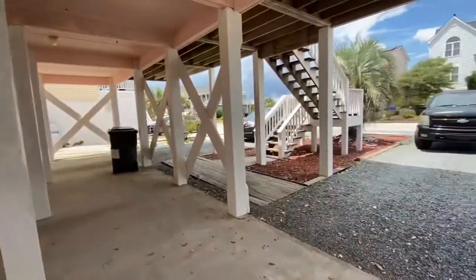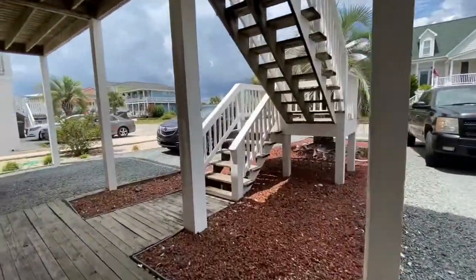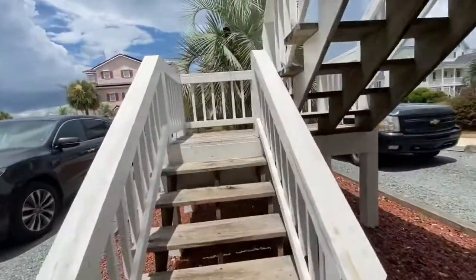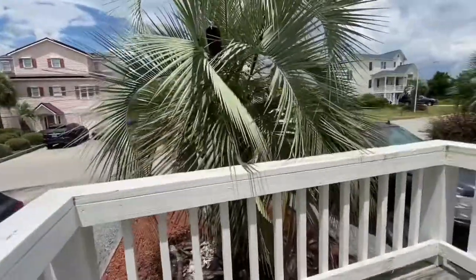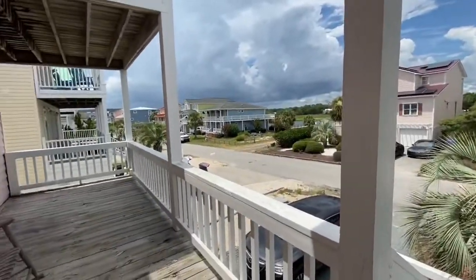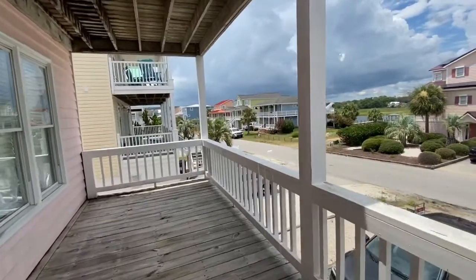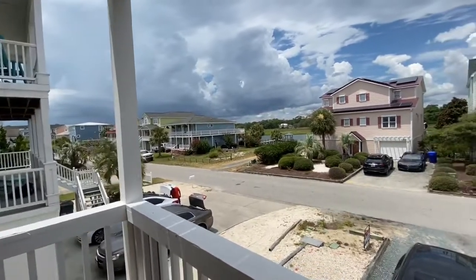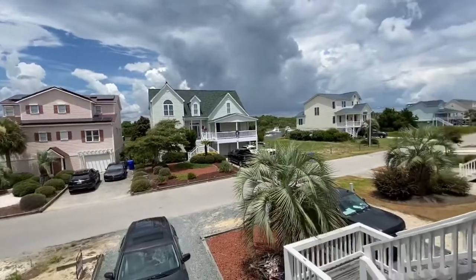Super, super cute. So I'm gonna go back up the stairs here in the front and lock up. And we'll see what you think about this. It's very cute. Love that blue house over there. So yeah, here you are, 142 South Shore Drive.